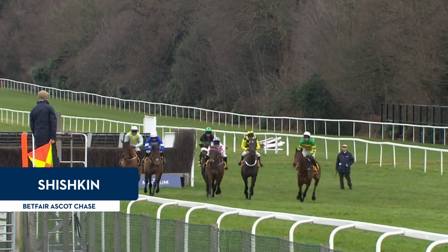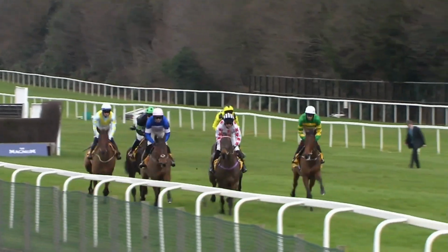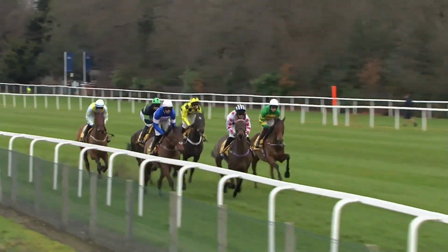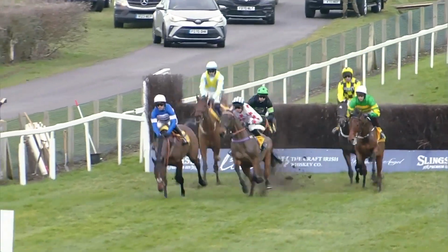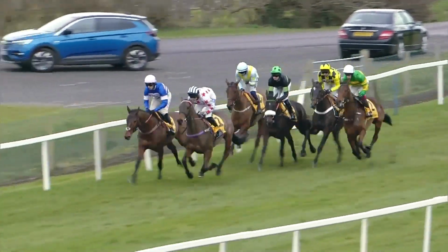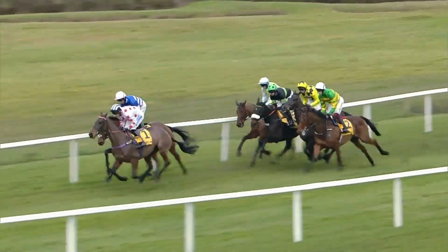And they're off, racing away down the hill towards the first of 17 fences in this 2 mile 5 furlong Grade 1 Betfair Ascot Chase. I Right and Pic Dory sure to make this a good test. They rose in front together there with Fakir Duderi on the outside of First Flow, Miller's Bank on the inside, Shishkin held onto by Nico de Boinville.